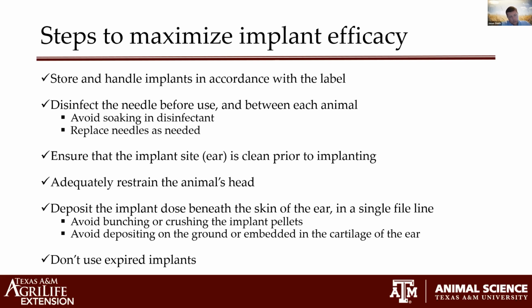Okay. The ear is the only place where we can administer the implant, and it's absolutely critical that we make sure it is clean prior to implanting. If through that implanting process we take in dirt, manure, something that's going to potentially cause some localized infection and an abscess, the implant's not going to work. The animal's probably going to be fine, but the implant's not going to work. And so we want to do everything that we can to avoid that. Again, we want to make sure the animal's head is adequately restrained. Implanting is really easy when the calf's not moving its head.